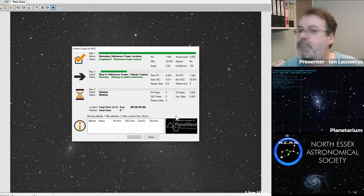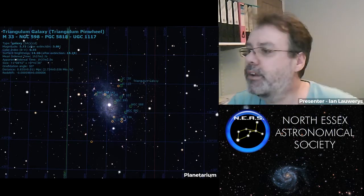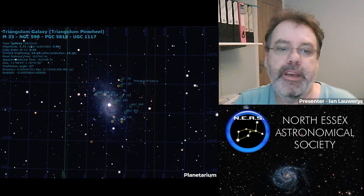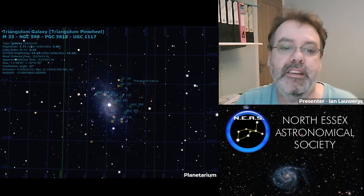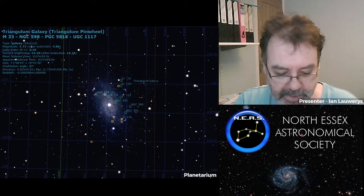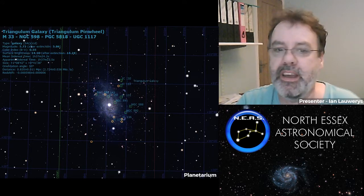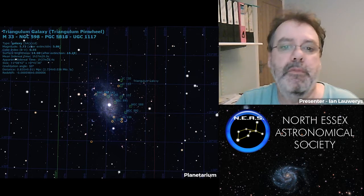Okay, so this will take a minute or two to actually find the star, so we'll just let the software do its stuff. And as I say, here we have Triangulum. Now, Triangulum is another spiral galaxy. It's the second large member of our local group of galaxies. In the local group, there are about 54 galaxies. Andromeda's the biggest, then the Milky Way, then we have Triangulum.